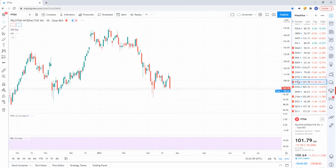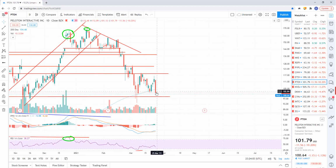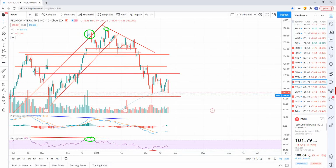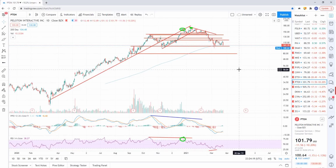Yeah, Peloton, weak today, below the 200-day moving average. That's the weakest close below the 200-day moving average. To me, that looks like we just broke the 200-day moving average. After hours, you can see it's down another percent. So I think we're probably going to move lower in Peloton. Next level of support looks to be around 80 bucks.